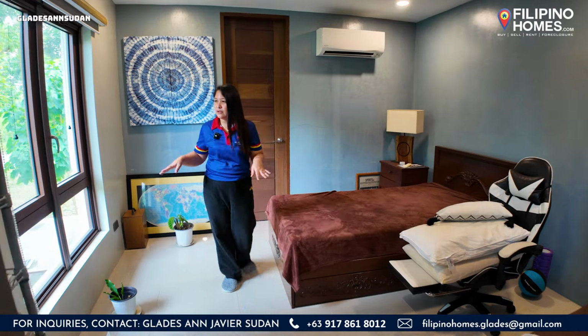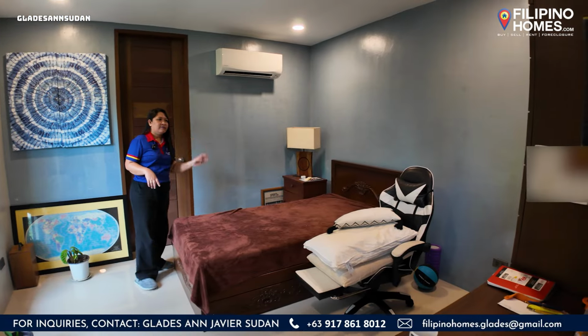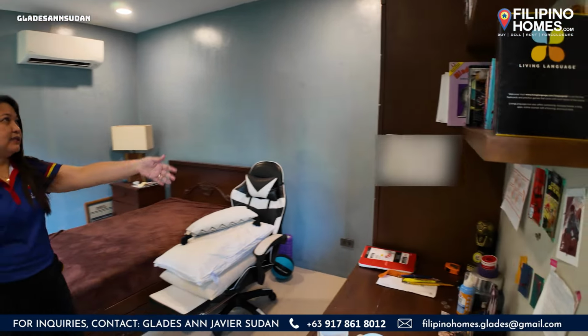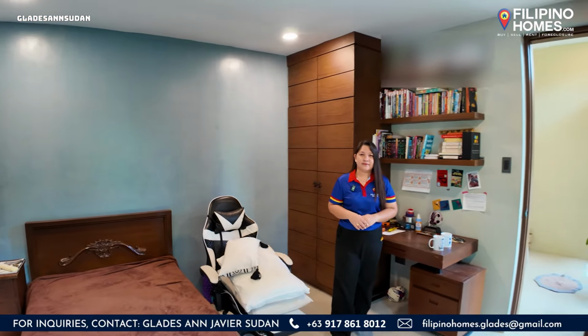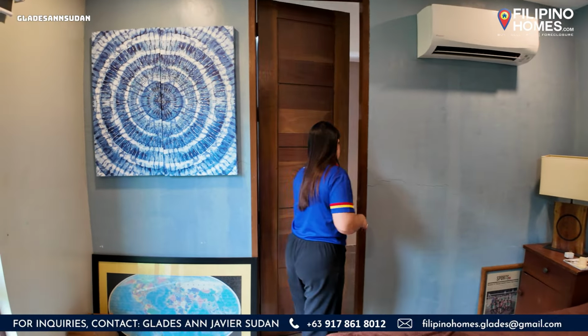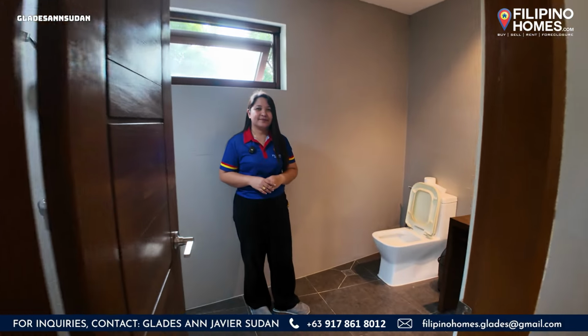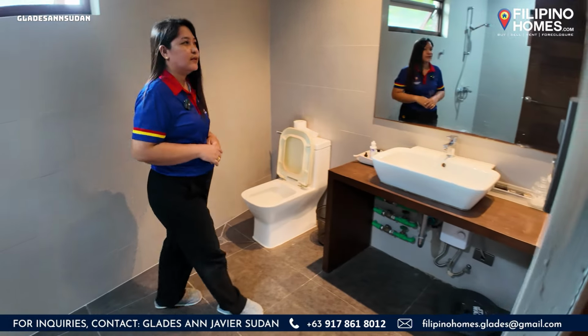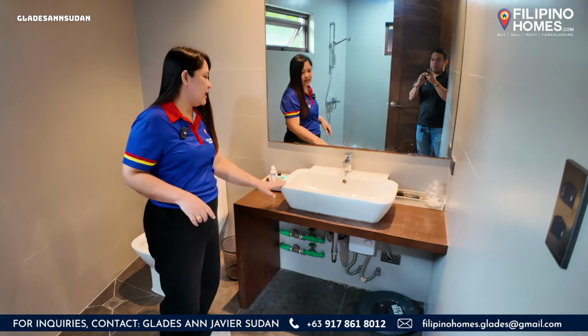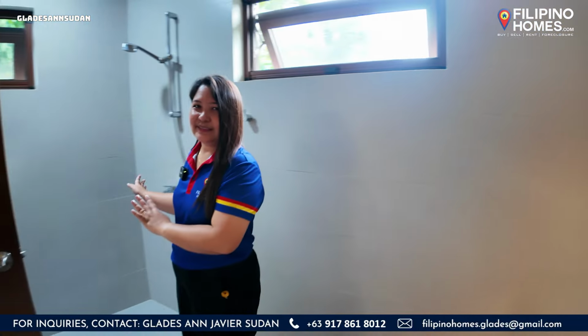So this is bedroom 3. You have this wide glass window. We have a split-type AC. You have this cozy bed and this floor to ceiling cabinet. This bedroom has its own toilet and bath. So you have this white mirror, this sink, and the toilet with the bidet. And over here is your shower space.